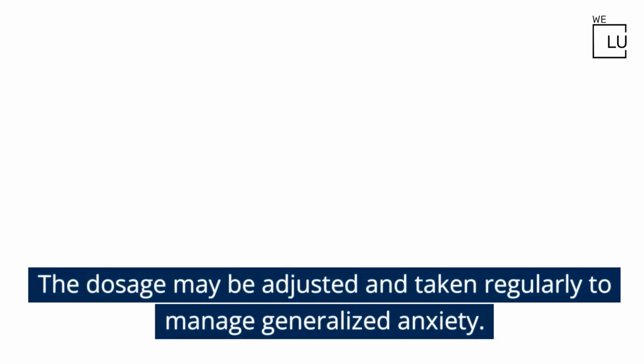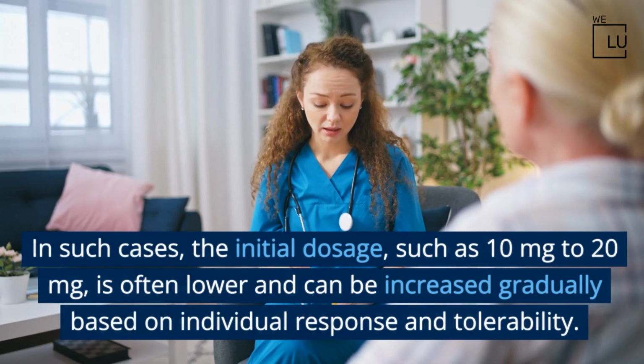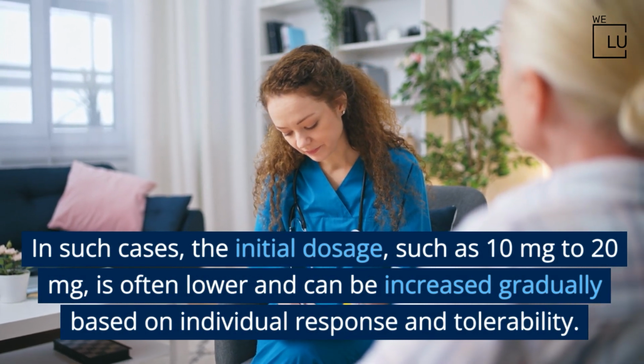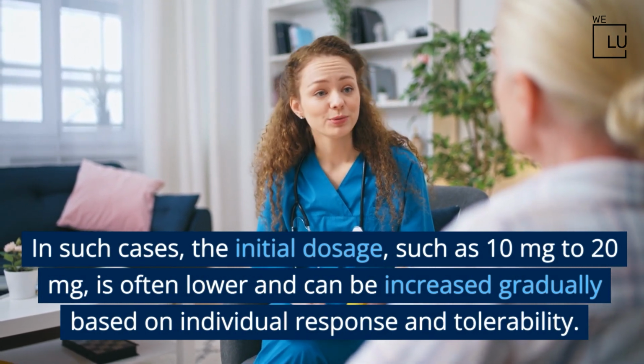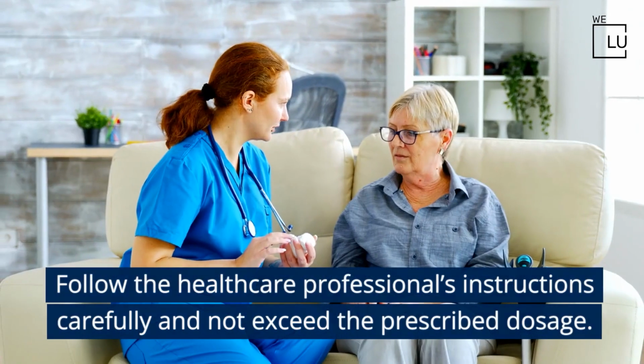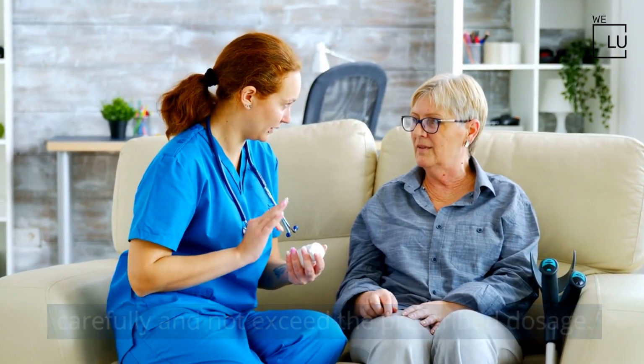The dosage may be adjusted and taken regularly to manage generalized anxiety. In such cases, the initial dosage, such as 10 milligrams to 20 milligrams, is often lower and can be increased gradually based on individual response and tolerability. Follow the healthcare professional's instructions carefully and do not exceed the prescribed dosage.